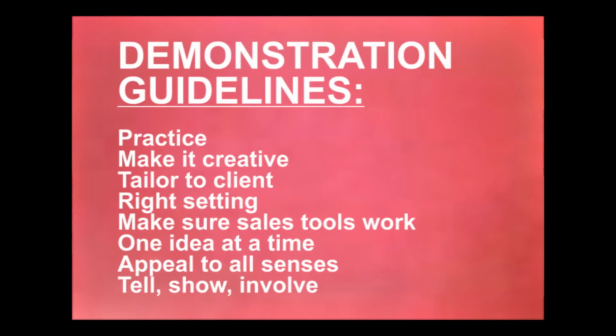Appeal to all of the senses. People have sight, hearing, touch, taste, and smell, and try to utilize all of these that make sense to the presentation. Now, the best restaurant commercial I can ever remember was a radio commercial for a steakhouse. Oh, when I heard the sound of that steak sizzling, all I needed was the name of the restaurant and the address, and I was on my way.